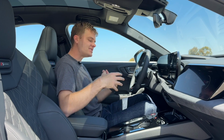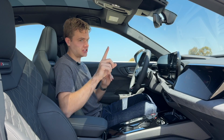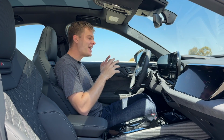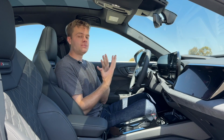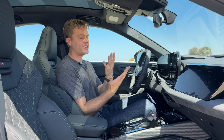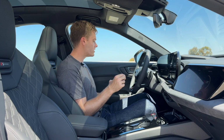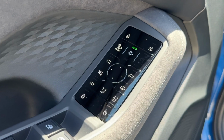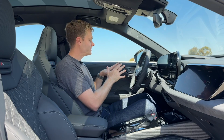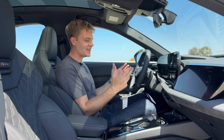But then the buttons, every button is gloss black, which is an immediate red flag. And they're all also on these big pads, and the entire pad moves instead of the individual buttons. So say if I want to unlock the doors, I just kind of click on the upper left portion of this button pad that's on the door, and the whole thing moves. And again, everything is gloss black.